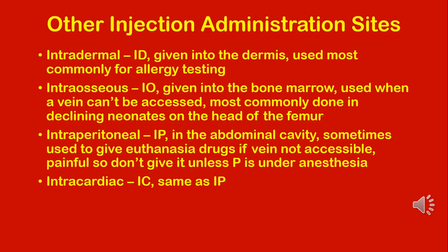Being stabbed in the heart probably really sucks. So you want your patient completely anesthetized before you would ever do an intracardiac stick. But again, this is a last resort. You can't find a vein. Give your patient IM sedation, let them go under anesthesia, put a mask on them, let them breathe ISO, and then when you know they're out, you go ahead, enter your needle into the heart, draw back, get blood in your syringe, and inject.